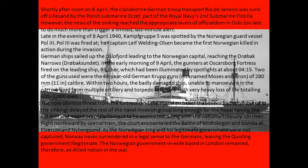Shortly after noon on 8th of April, the clandestine German troop transport Rio de Janeiro was sunk off Lillesand by the Polish submarine Orzeł, part of the Royal Navy's second submarine flotilla. However, the news of the sinking reached the appropriate levels of officialdom in Oslo too late to do much more than trigger a limited last-minute alert.